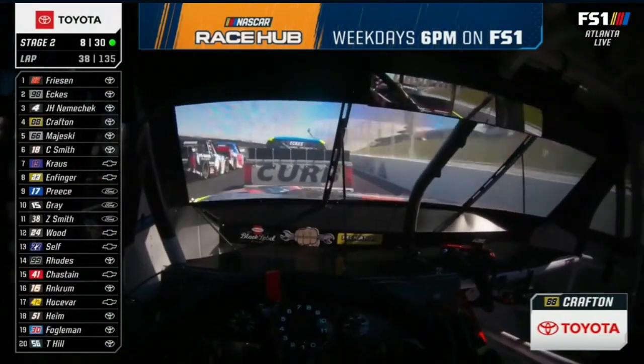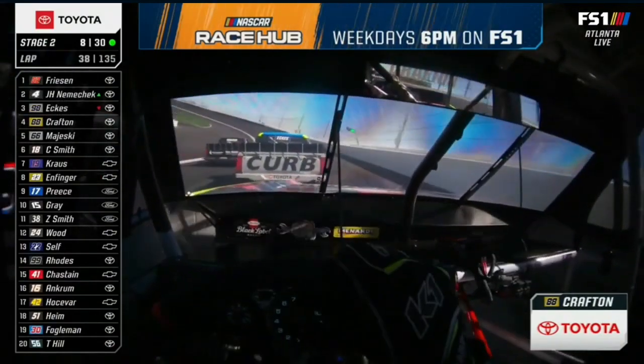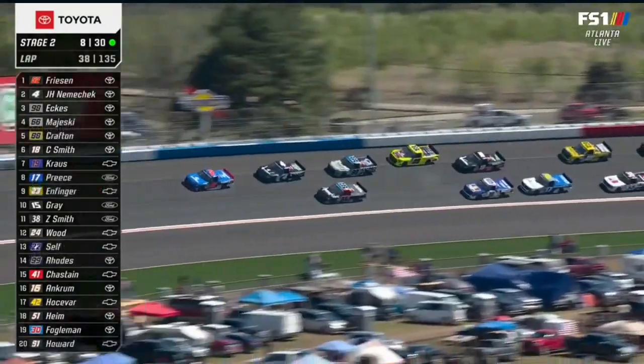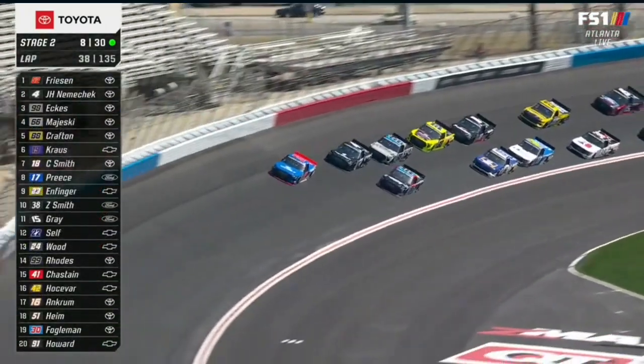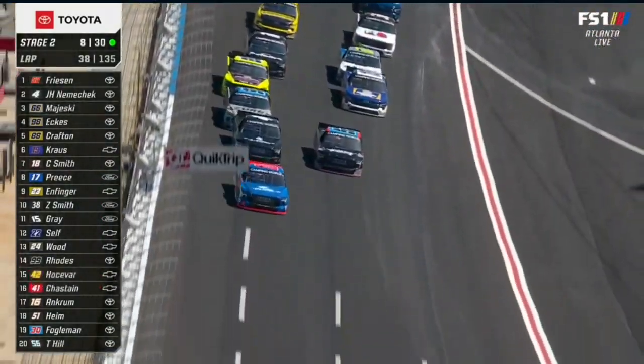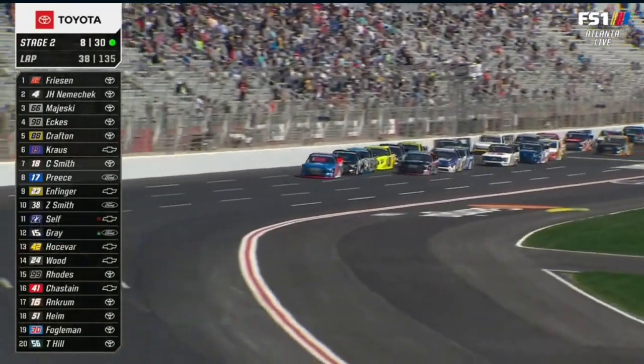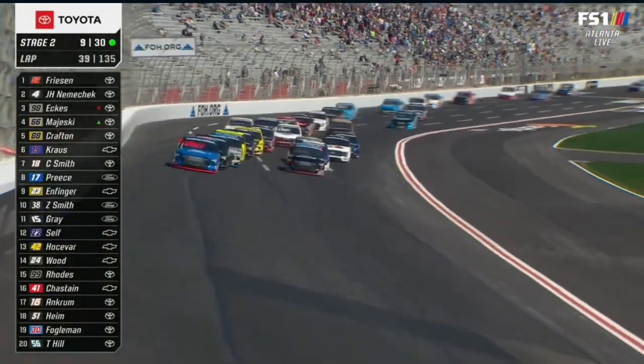Inside lanes formed up though. Still locked. Yeah, John Hunter knows how to push Stewart Friesen right out to the lead. They both actually cleared Eckes. Here comes Ben Rhodes on the bottom. So 3 ThorSport trucks right there with Rhodes, Eckes, and Crafton.